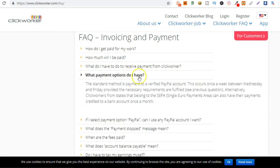So what payment options do I have? So the standard method is payment to a verified PayPal account. This occurs once a week between Wednesday and Friday, provided the necessary requirements are fulfilled. Alternatively, click workers from states that belong to the SEPA single euro payments area can also have their payments credited to a bank account once a month. Okay, so I just wanted to let you know about that as well.